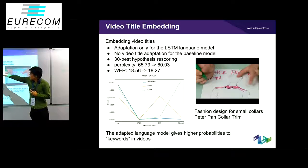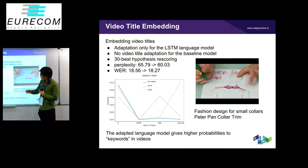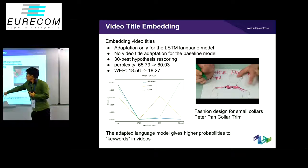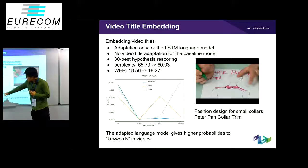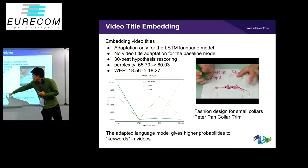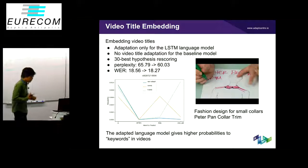There was a reduction in perplexity of 5 points, which is good. Word error rate reduction was 0.3, not much. But the interesting thing was, this is one utterance example, and the green line is the probability of a word to predict. So pan and the color. The adapted model with video title information gave higher probabilities to these words because these are keywords in this video. Whereas the blue line, the baseline model without adaptation, gave lower probabilities to these keywords. So that was interesting to see.